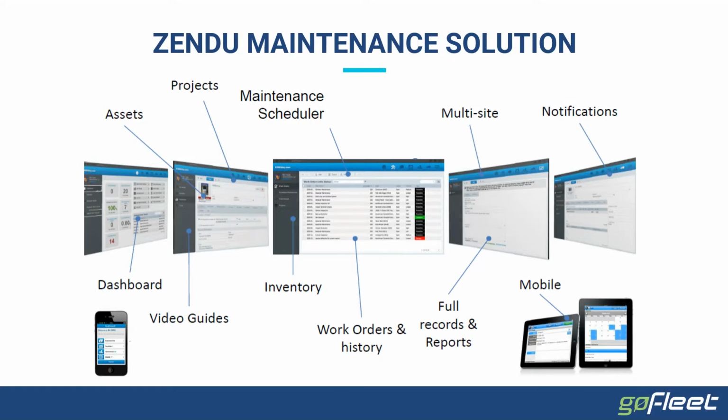We're able to track parts inventory using it. We can easily, through a few clicks, show work orders and maintenance history, either what are our ongoing work orders, or what has historically been done to an asset. We have full recording and reporting against this. We can have multiple locations. We can track remote locations.